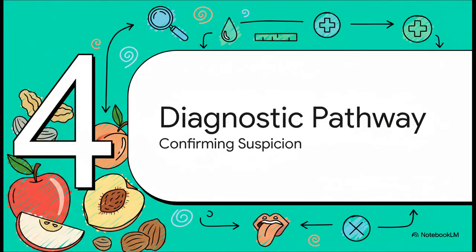So, your clinical suspicion is high, the story fits perfectly. How do you go about actually confirming the diagnosis? Let's walk through that pathway.